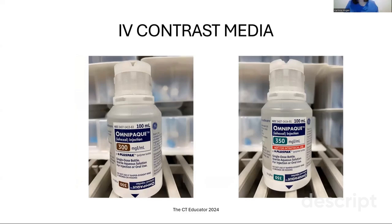So these are the types of IV contrast we use, like I was just explaining. There's Omnipaque 300, 350, there's IceView 370, and there's also Visipaque 320, which is something that we use with patients who are renally compromised, dialysis patients, any patients that have low GFRs. Visipaque is a good alternate to that because it'll highlight the vessels and then it starts to dissipate, not like Omnipaque where it sticks around.